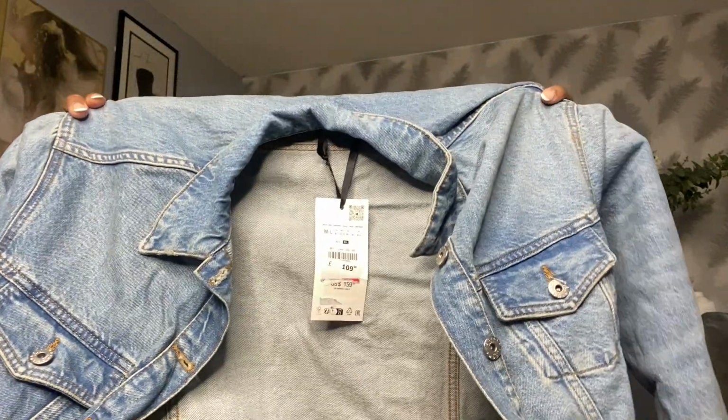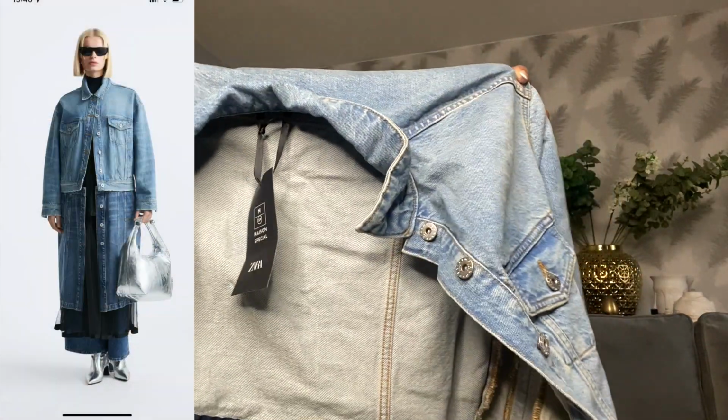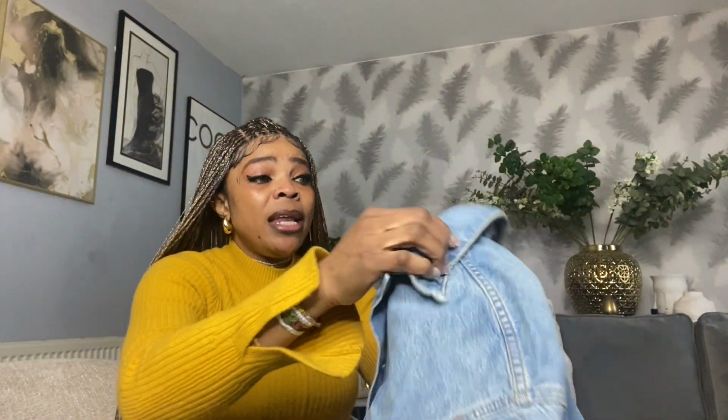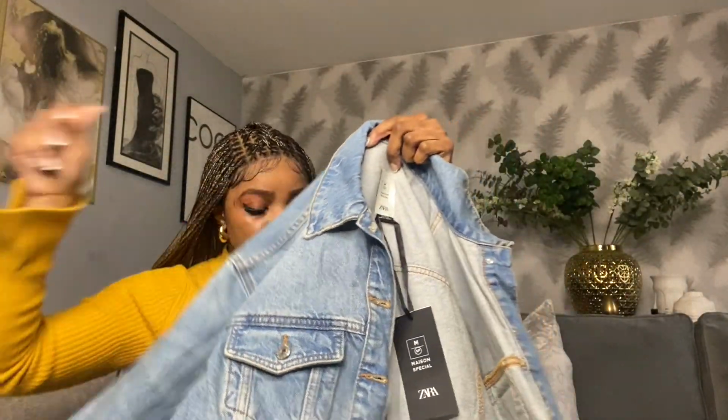Last but not the least, in terms of the showstoppers, is the ZW detachable denim dress. It is a collaboration with Maison Spéciale. So it used to retail for £109. It's a limited collection. It's in a size medium to large. They call it a dress, but I don't see it as a dress. But anywho, let's get down to the qualities of this beautiful piece, this special piece.